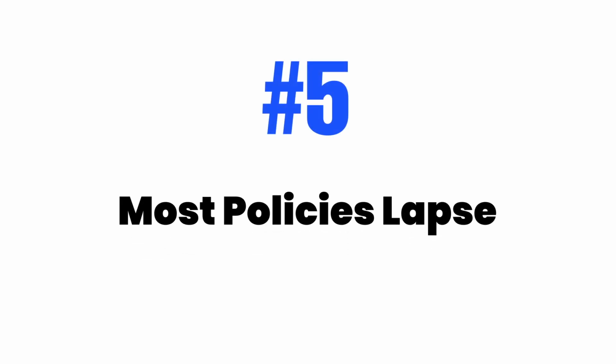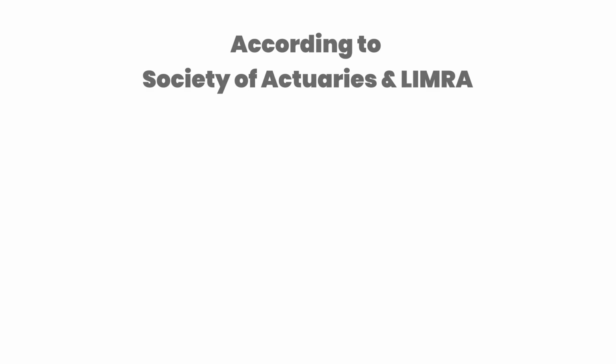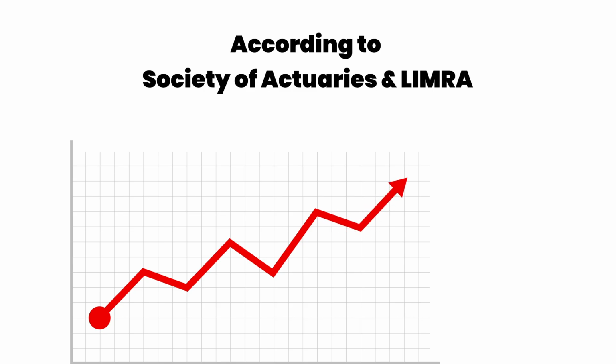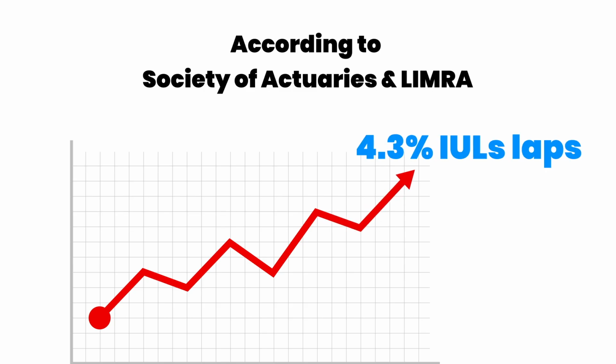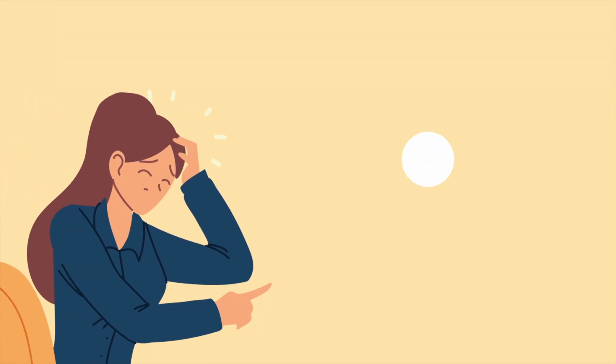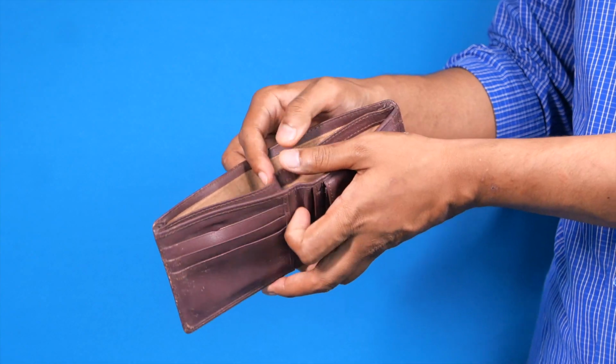Number 5, most policies lapse before the insured dies. So here's the brutal truth. According to Society of Actuaries and LIMRA, IUL lapse rates rose significantly during the pandemic, unlike other policy types. Consumer Advocacy Center reports that roughly 4.3% of IULs lapse annually, meaning many policies never pay out, and many consumers lose their entire investment. This happens because people underfund the policies, loans reduce the cash value, and the cost of insurance balloons with age. And when the policy lapses, you're left with nothing. And that may be after decades and decades of paying in.